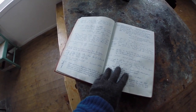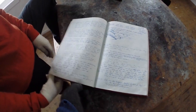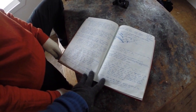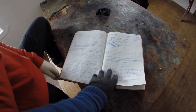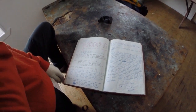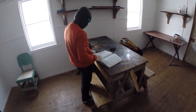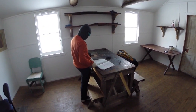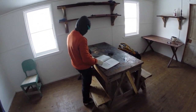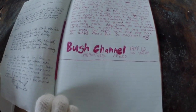People who come here like to put their names in here, tell you what they're doing in the area. And by reading the entries in this logbook, you really can learn a lot about the mountains around us. We were reading this yesterday, and we actually managed to learn quite a bit about the route up the mountains. There's a lot of other huts further up the trail, and we can actually learn what the condition of those huts is by the entries in the book. And right there, the last entry is Bush Channel.